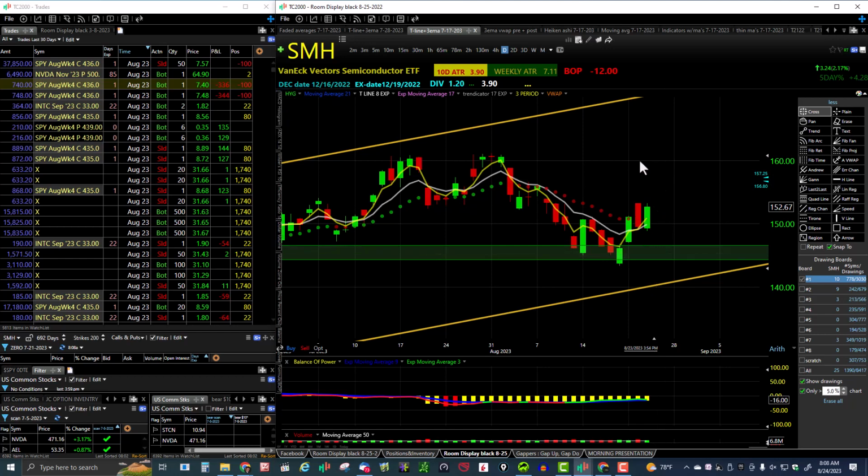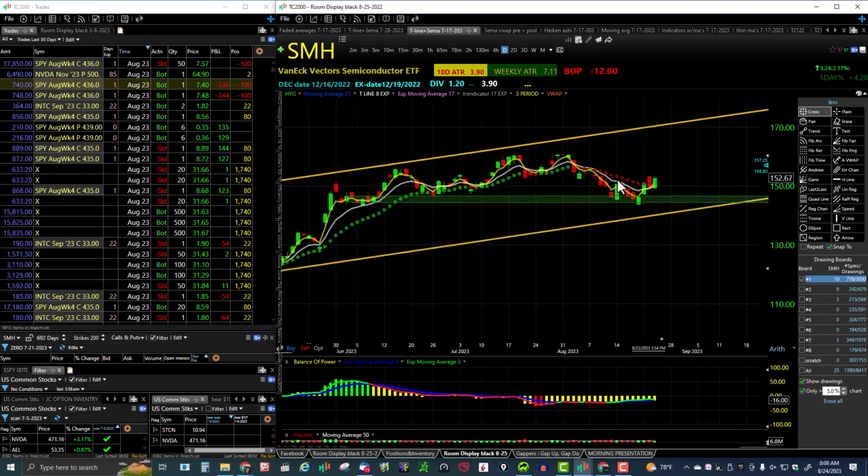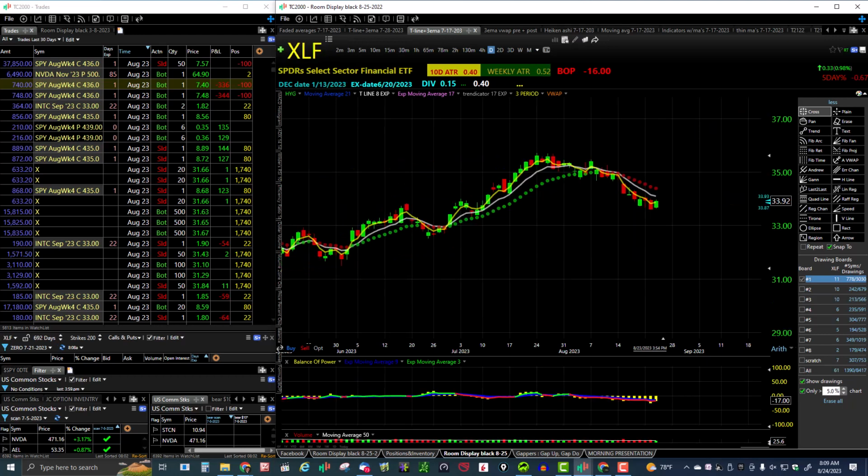Still in that hourly uptrend, okay, of the possible head and shoulders pattern here. We've got a head, left shoulder, left neck, and this right here would be the right neck, creating the right shoulder right now. So SMH. Now let's take a look at XLF.